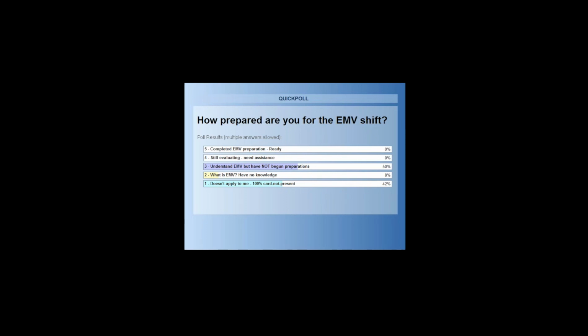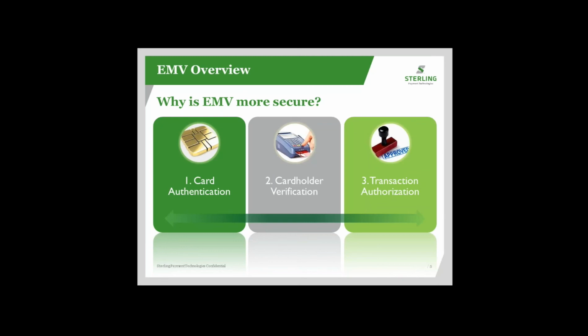So that all being said, EMV, as I said, is really for card-present transactions. For a merchant that is B2B that may get into mobile processing at some point, mobile processing is going to apply to EMV in the future. So if you start doing things on a mobile basis, for whatever reason, this will apply to you as well.